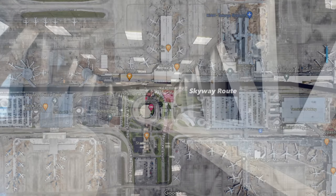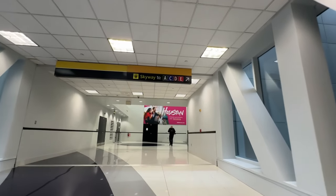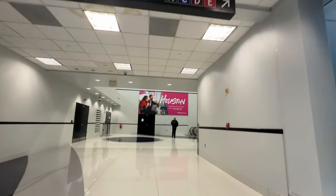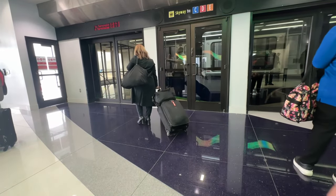catch the Skyway. But that's not to say you can't walk between certain terminals. If I'm not mistaken, you can theoretically walk between all of the terminals except Terminal A. To get there, you would have to take the Skyway.